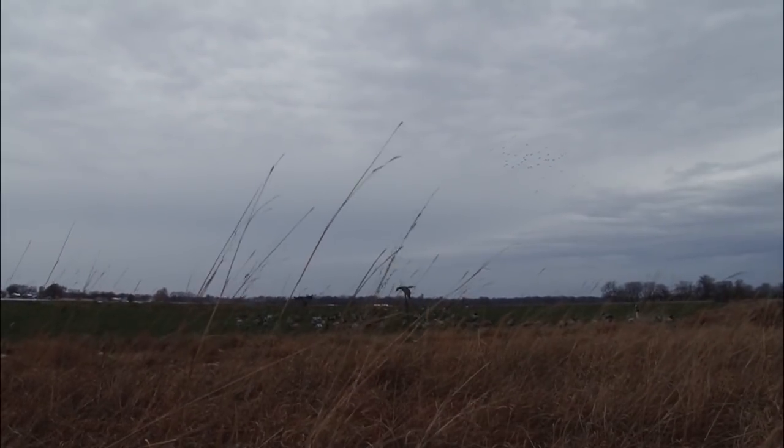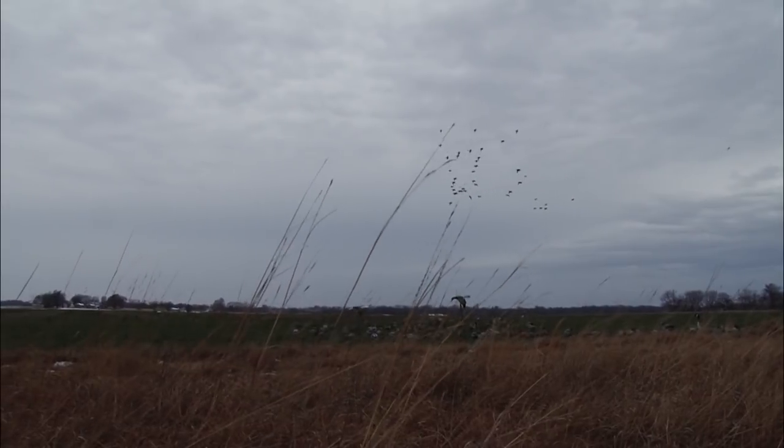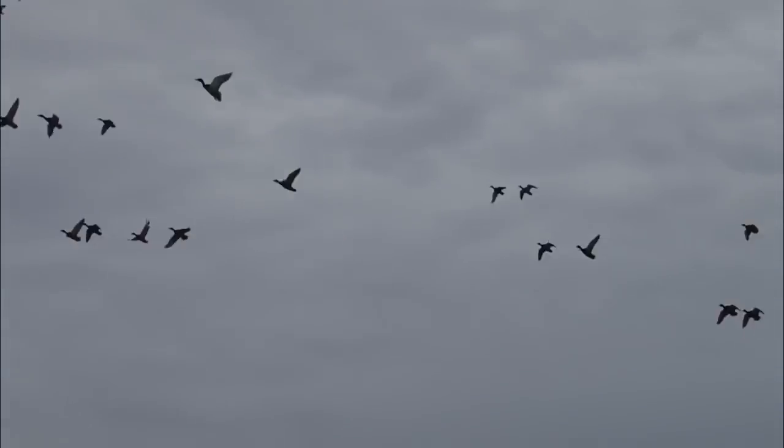In this one, we started with the no one's home approach, and you see the ducks start to drift a little bit. And when they start to drift, we get aggressive with them and try to get any of them to turn and look and come back, have another look at us. Dude, we gotta kill that.